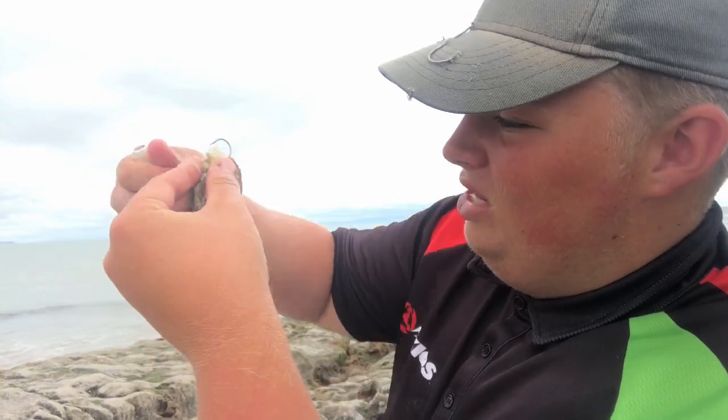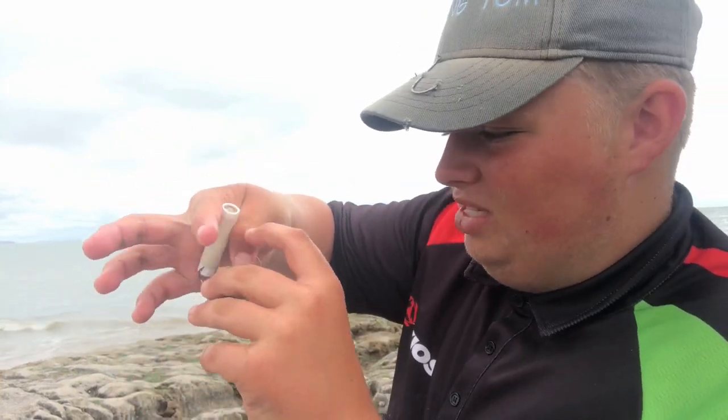I do the exact same with hardback crabs. Get your bait elastic and just bind that on basically. So I'll get that done and then I'll show you the bait.